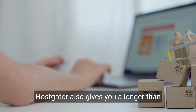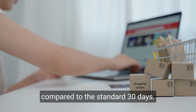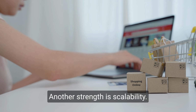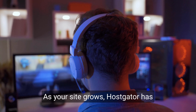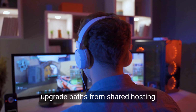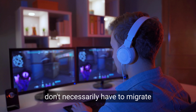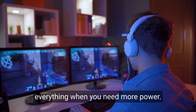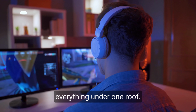HostGator also gives you a longer than average 45-day money-back guarantee, which is nice breathing room compared to the standard 30 days. Another strength is scalability. As your site grows, HostGator has upgrade paths, from shared hosting to VPS to dedicated servers, so you don't necessarily have to migrate everything when you need more power. That flexibility can be useful if you want to keep everything under one roof.